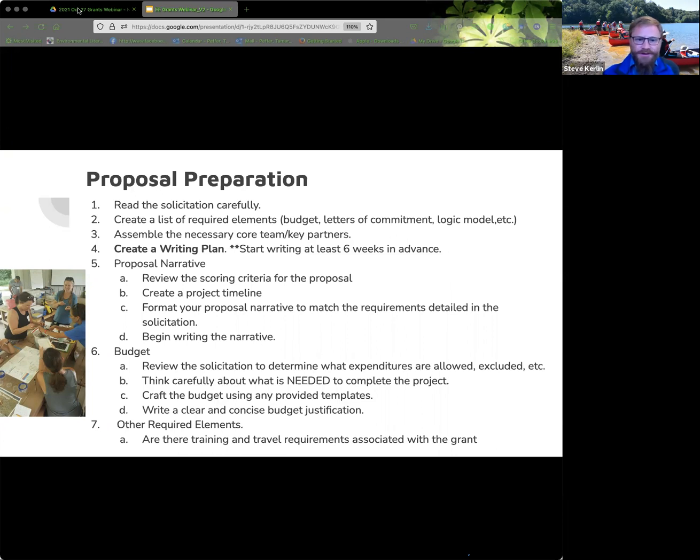So the proposal narrative is always one of the larger pieces. That's the main body of your text that you're writing in the grant proposal. It usually has a scoring criteria that is outlined in the request for proposal. So definitely take a look at that. Sometimes that's an appendix of the request for proposals. Don't ignore it. That's how they're going to score your proposal. So make sure you go down and look at the scoring rubric or criteria at the end.